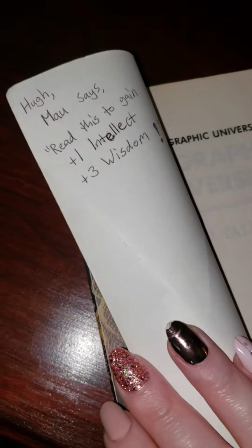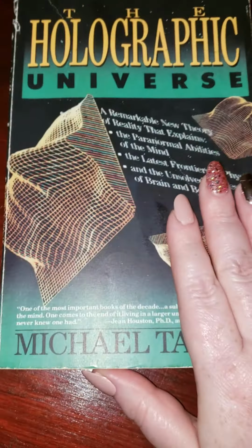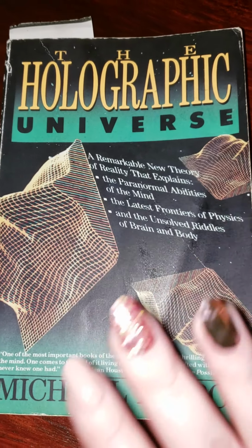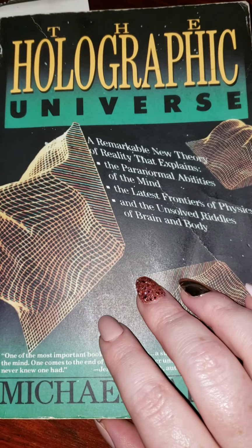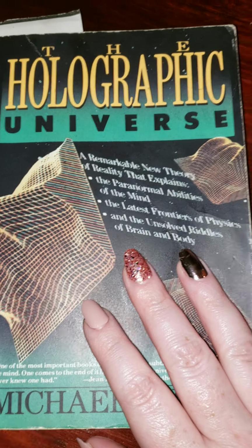You can see it was a used book, so it has some writing in it. It goes into Bohm and Bohr and Einstein and old stuff like that. So check it out if you're into that, if you're into the more heady stuff. If not, you can just call me and I'll bore you to tears and talk to you about it.